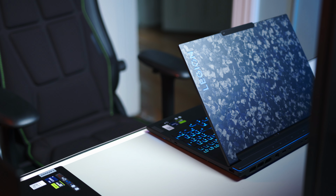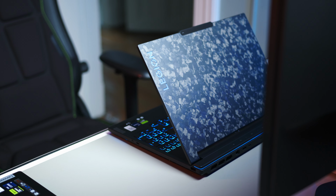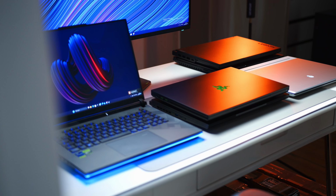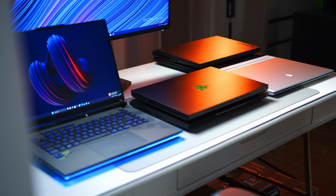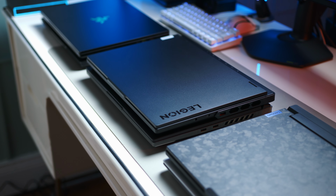Imagine you have some cash laying around, like a lot of cash, and you want to spend it all on a gaming laptop. But not just any laptop, but literally the best money can buy with as little compromise as somehow possible. Well, then you have come to the right place, since right here in front of me I have the creme de la creme of 16-inch gaming laptops you can buy from almost all manufacturers right now.